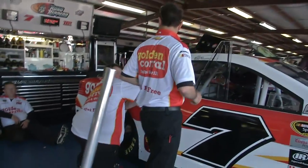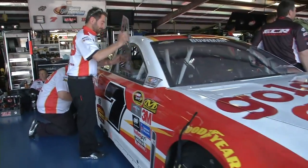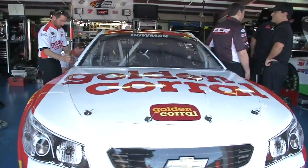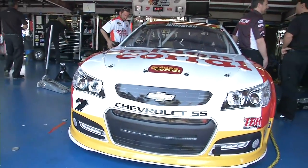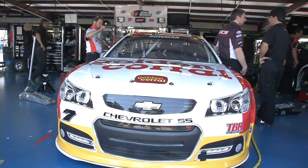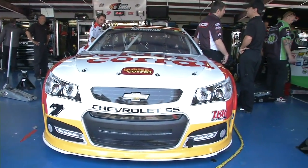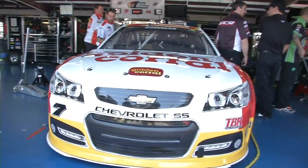Oh, Tomeno, Golembeski, all the boys working on this number 7 Golden Corral machine of Alex Bowman. Alex throwing out some really cool Throwback Thursdays on his Instagram page this week of an old sprint car flip where he had 2 black eyes. So this young driver knows how to get it done, and oh, he's pretty tough too for a young skinny guy. But Alex Bowman driving this number 7 Tommy Baldwin Racing machine.